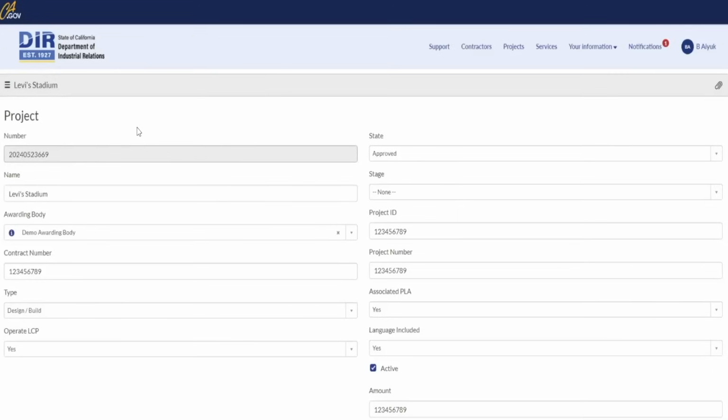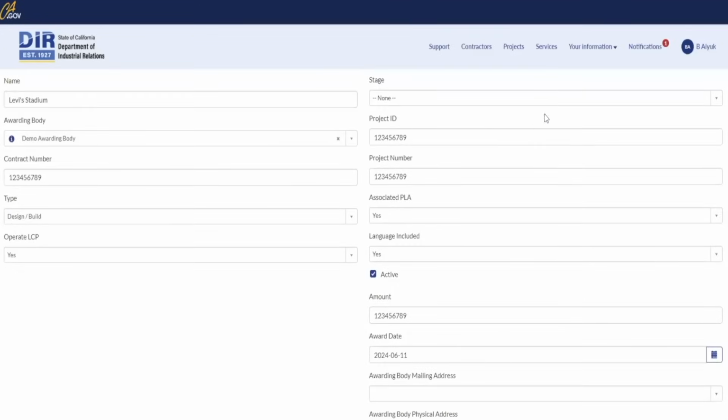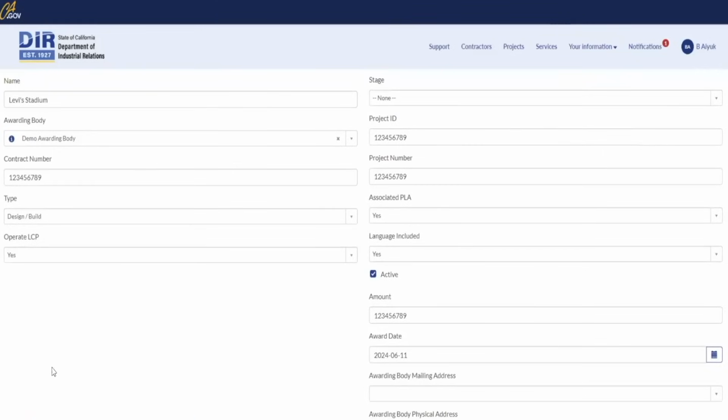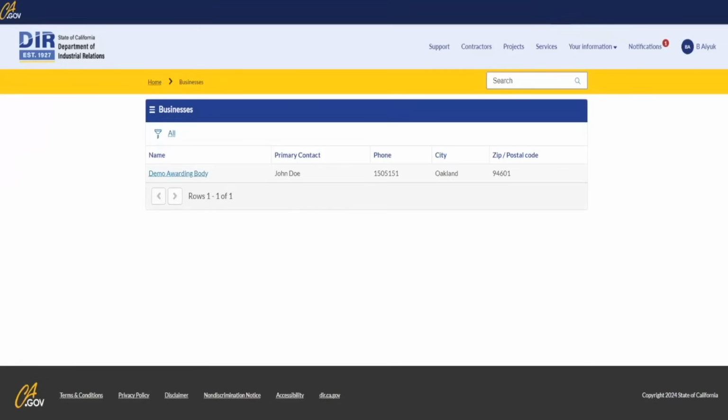Let's now navigate to the Your Information button at the top right-hand side, and then click on Businesses. This section shows the primary contact and all associated users. To add more users to the awarding body, new users can register accounts, find their awarding body via search, and request to associate. All requests will be sent to the primary contact for approval. The new platform allows an entire team to be invited, enabling them to edit projects, register new ones, review drafts, confirm final versions, and manage contractor additions.